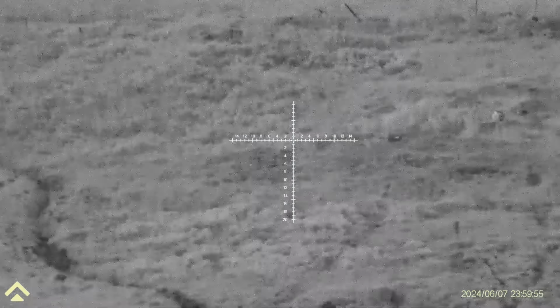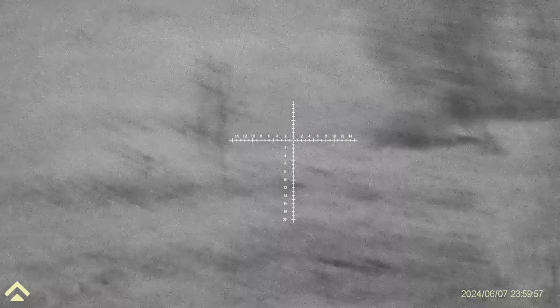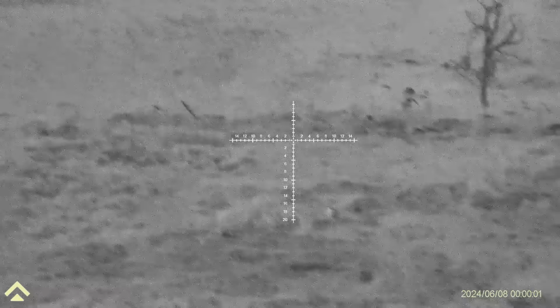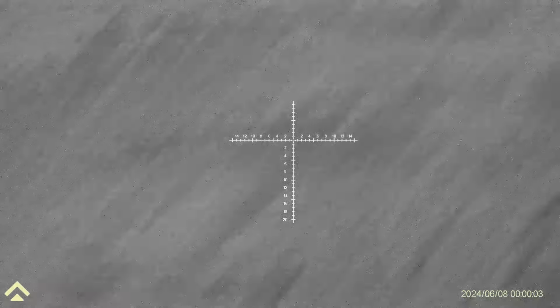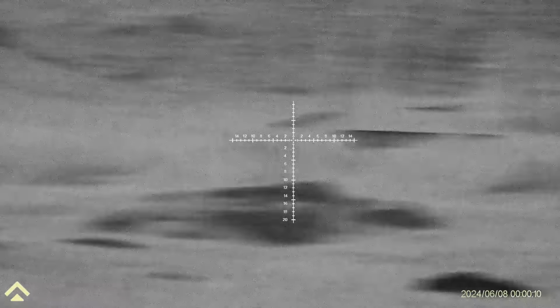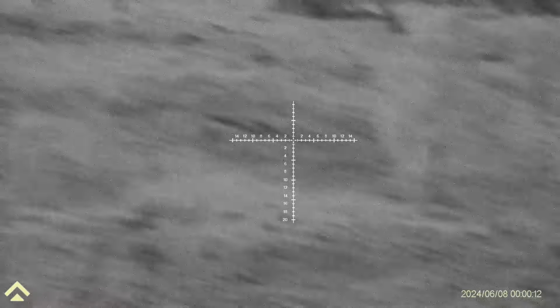So again, just screw that back in, and we'll go back to the scope. Again, no IR on. The lowest magnification is 3, which is great for proper close range shots. So there's 100 metres. Look at that. Field of view is actually fantastic. Do a bit of tracking on that.